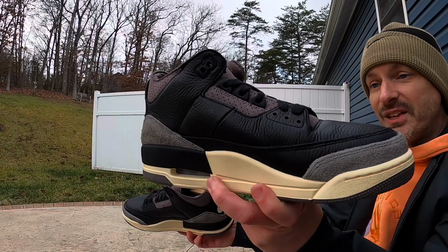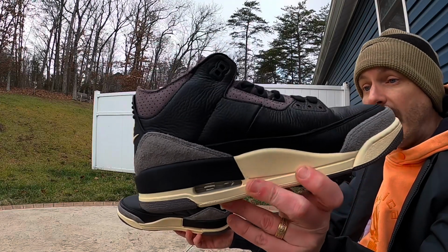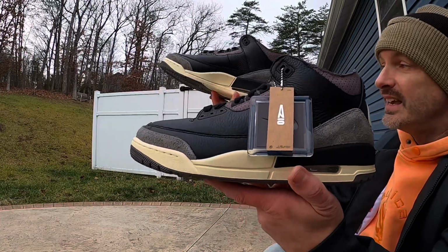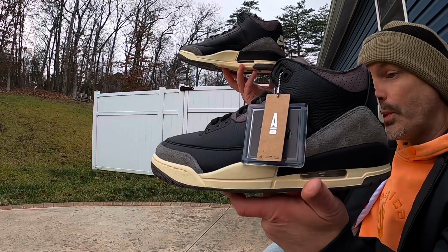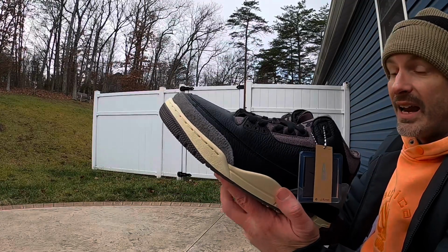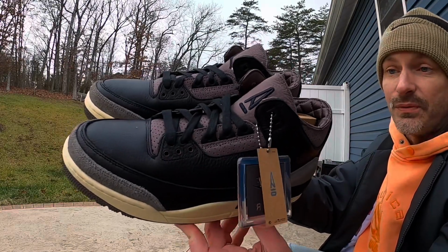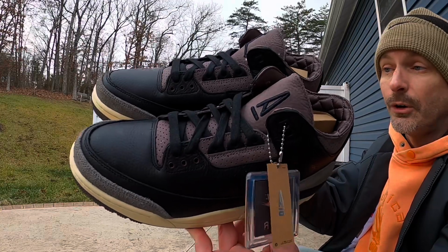I don't want to give away too much, however, I like this pair so much, and I am just so impressed with both the quality and the style on these. It is a classic silhouette, but it's very elevated. It's what you would expect from a high-end collaboration, and I just think that this pair is an absolute banger. I am still in disbelief that you can buy these for $30 or $40 below retail price.